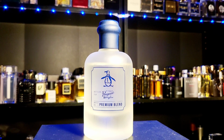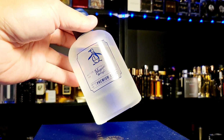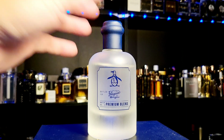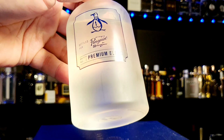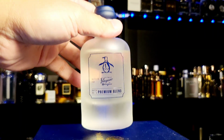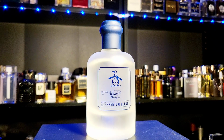Yeah, I admit it. I stole this for $15 from the rack store because it is worth twice or even three times that. Seriously, the quality of this juice is way above $15. I'm talking about original Penguin. This is Premium Blend. Okay, this 100 ml bottle, brand new, $15. Seriously, if you see it in a rack store, just go pick it up. Just go steal it yourself.